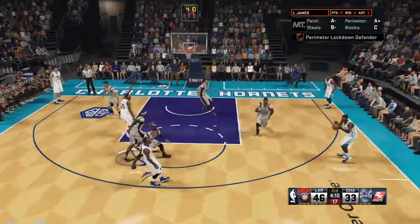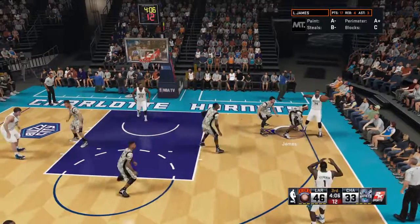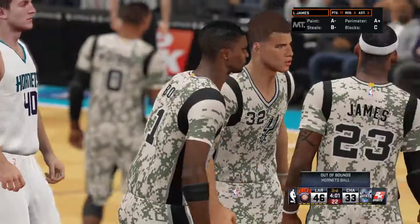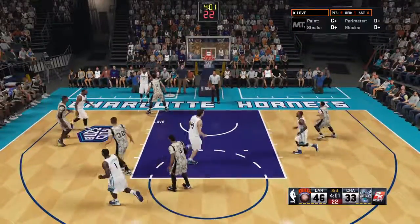Jefferson setting the pick for Walker. Stevenson passes to Kid Gilchrist. Back to Stevenson. Lets the 3 fly. Here's Jefferson, and it's sent back by Bosch. And that's out of bounds. Charlotte will retain possession. Bradley Beal's checked in for Los Angeles.